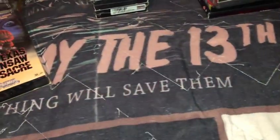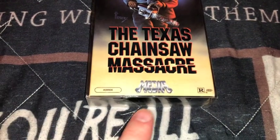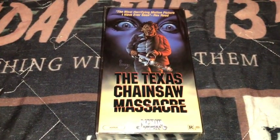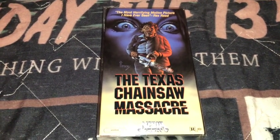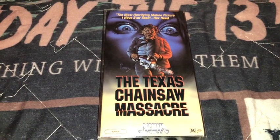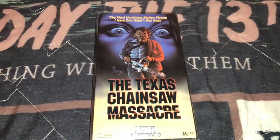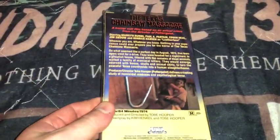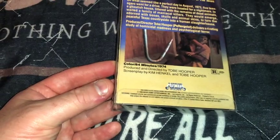But the third one here that I'm going to show you, this is kind of the big boy in my collection. This is the one that was put out by Media. This thing is in really good condition, and it's not uncommon for this particular VHS tape to go for $100 or more, especially in this condition. These are very expensive, even in poor condition. So this is probably one of the holy grails in my TCM collection. This is a really nice piece right here.